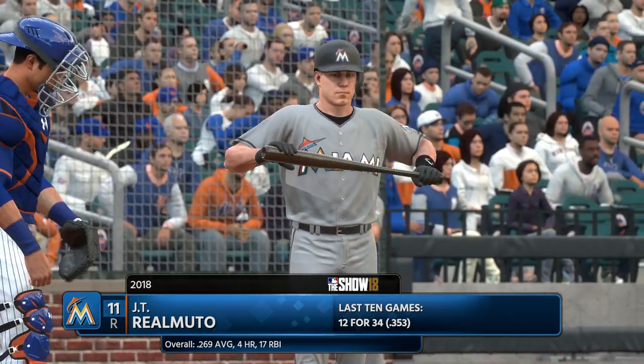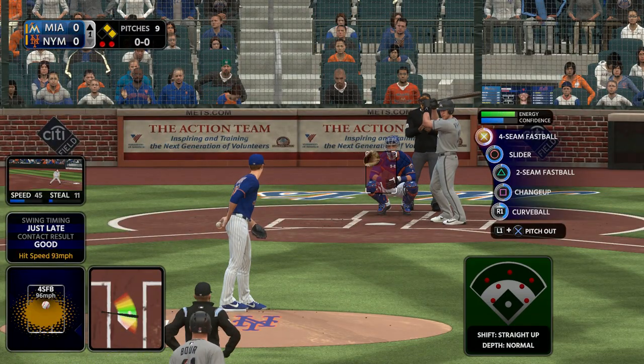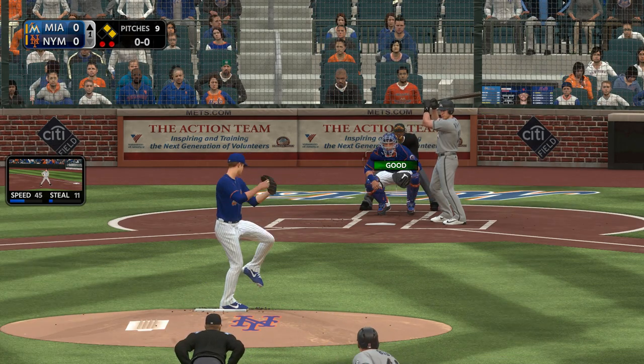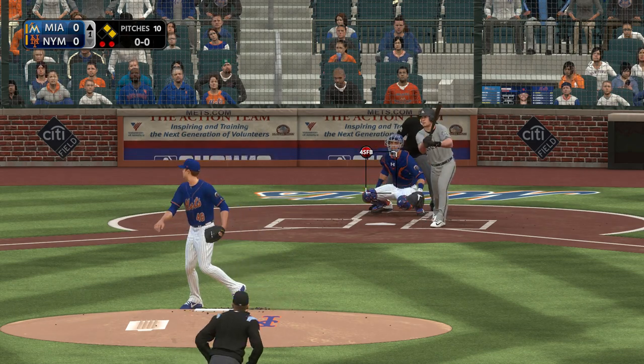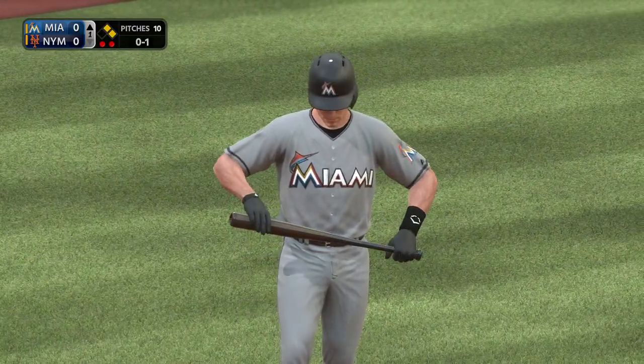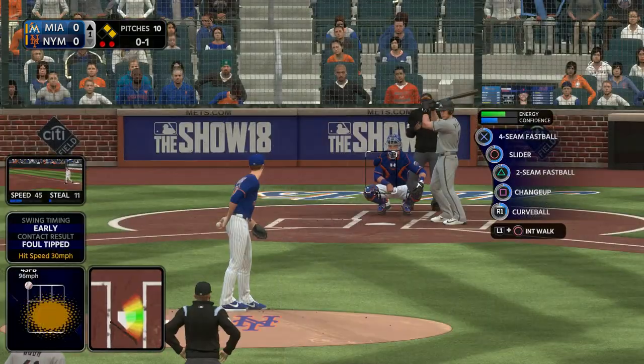At the plate, JT Realmuto. Been feeling pretty good about things recently, as you see the numbers over his past 10 contests. Here comes the first pitch. And he fouls this one off. Career, Realmuto has a slugging percentage a little over 425, a respectable number.